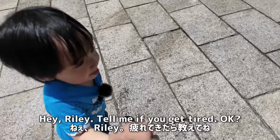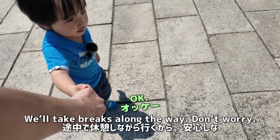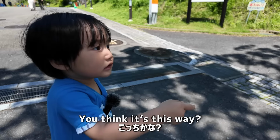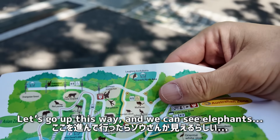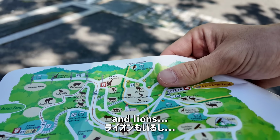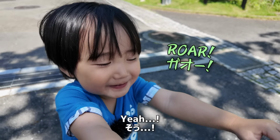Hey, Riley, tell me if you get tired, okay? We'll take breaks along the way. Don't worry. Okay. This way? You think it's this way? All right, let me check the map real quick. We are here. Yeah, you're right. Let's go up this way, and we can see elephants and lions and rhinos. Yeah, that should be fun. Come on, let's go.